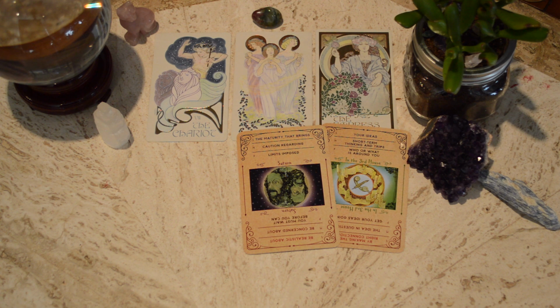And for some of you here in group 3, this child is going to have a connection to your ancestors, to those that have passed, especially on the maternal side.